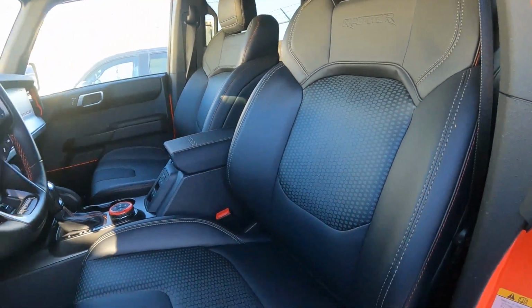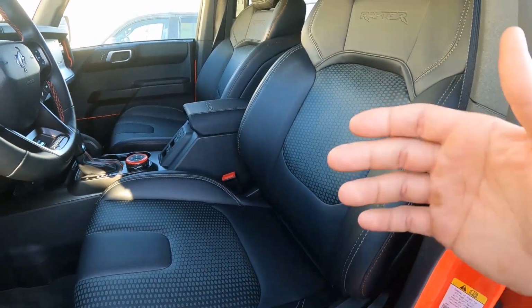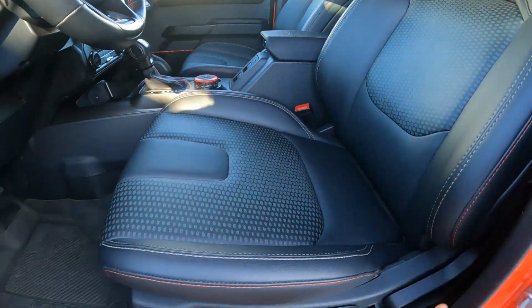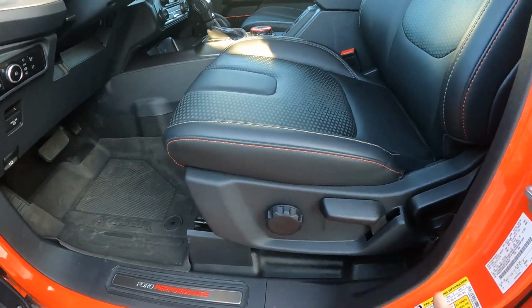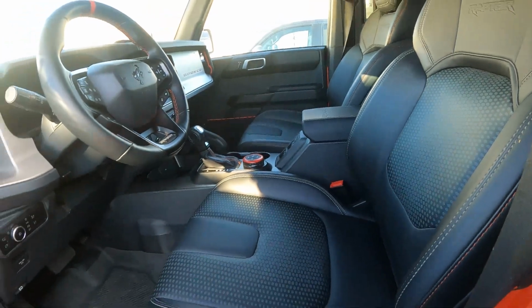It's actually, Ford has done a good job. Now, these are not the premium seats. The premium seats are the Recaro seats with blue inserts, and mine also didn't come with a power option, but I've never really had to adjust them too much, so I'm perfectly satisfied with the car.